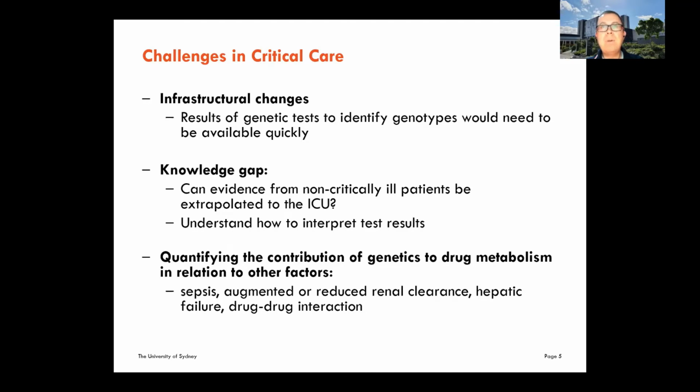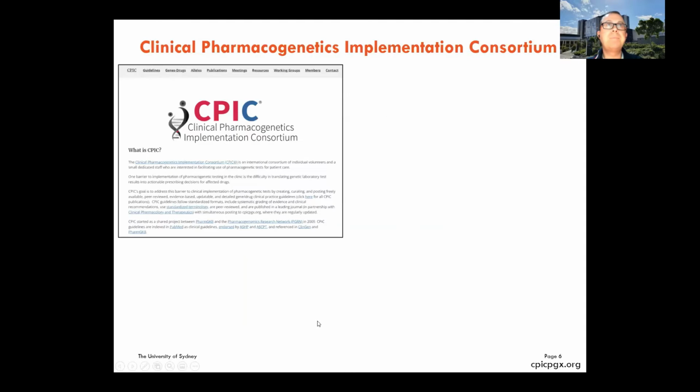Because we know we have other factors that also may impact on drug exposure in patients or response to drugs. Let's say we have sepsis, we have poor or high renal function, we have hepatic failure, we have a variety of drug-drug interactions, and these compete for the effects of the drug in treatment.